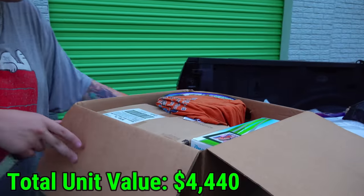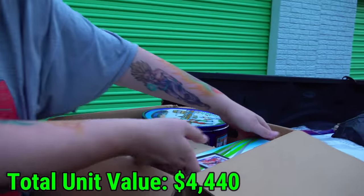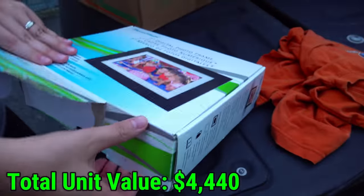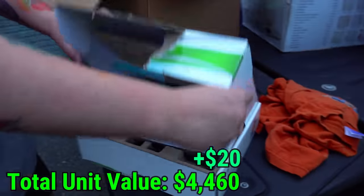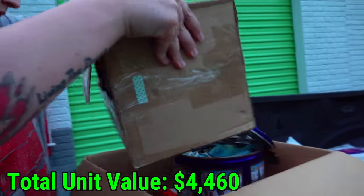All right, definitely looks random. That's what I like to see. I like the randomness. T-shirt, this looks like a digital frame. You think that's what's in there? 7-inch digital photo frame. Let's open it up. Oh yeah, that's actually never been used before. More brand new stuff. Nice. Gotta love it. Is this the box that's gonna have the safe with the money in it, you think?